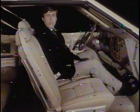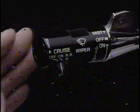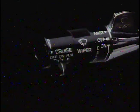The extraordinary value of the Riviera is even more apparent in its interior. This car is equipped with almost every amenity you could want in a personal luxury car. Air conditioning, power windows, electronic cruise control with resume and acceleration features. You can adjust your speed up or down 1 mile an hour at a time by touching the correct switch.